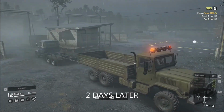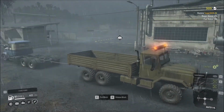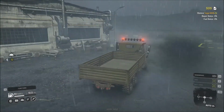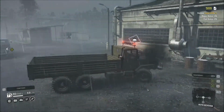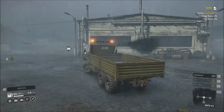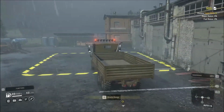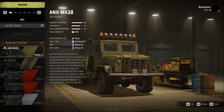Alright, so that was a long and tedious recovery, but let's go ahead and park it here. And what we can do is see what we've got in the way of repairs and recovery without having to buy any more trailers or anything else. So I'll put the Mark 38 back in the garage, and now we've got a roof rack on a couple of vehicles. Alright, so we'll retain that, like our truck storage.